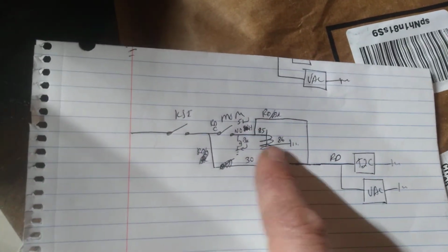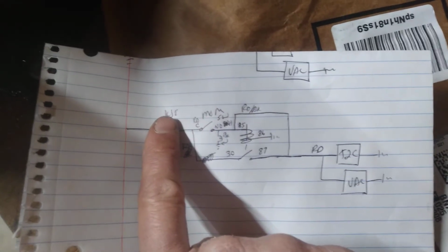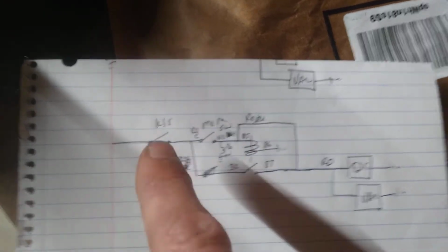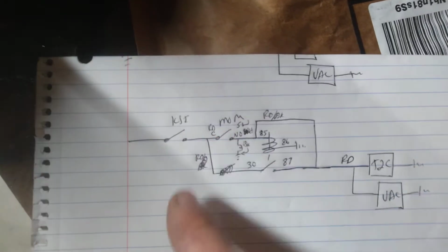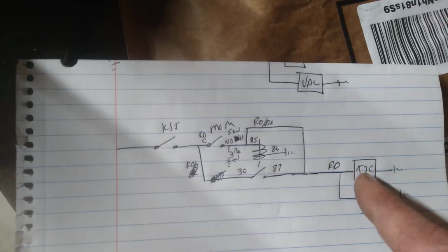It would set up this holding circuit, and if you didn't have this here, there'd be no way of turning it off. So you always got to have some way of turning it off, and that's what the key switch does. So you get in the car, you turn the key on, and nothing happens. You go over there, you hit the momentary switch. It performs a holding circuit, and it powers your accessories.